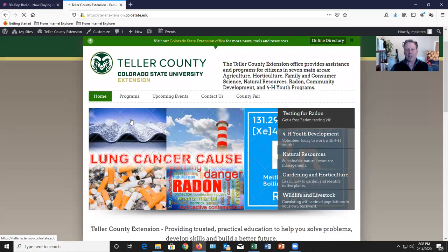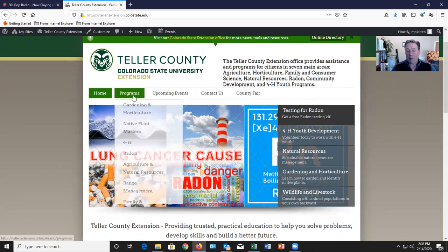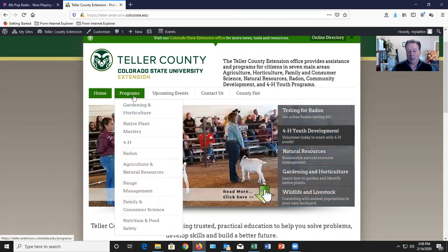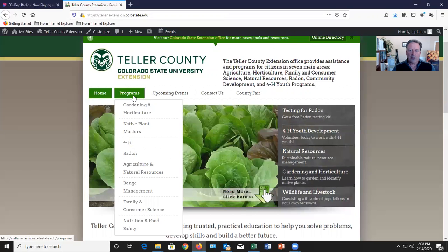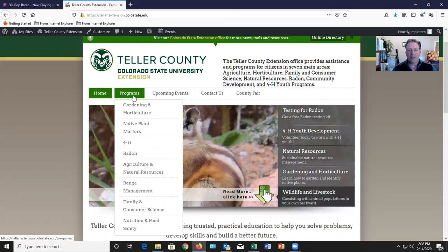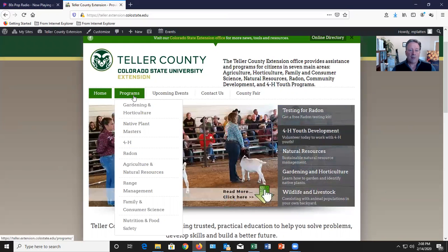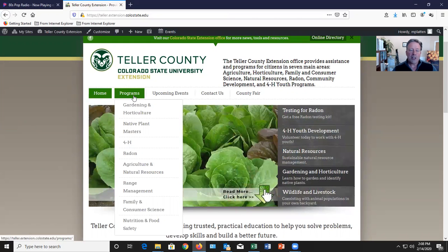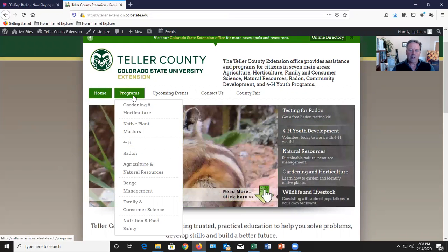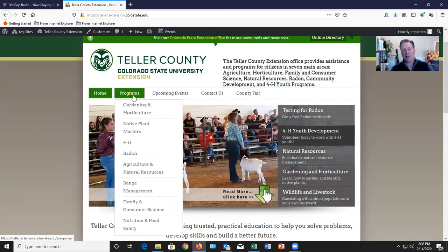And from there, you can see that we've got a bunch of different things that we do here in Teller County. Many people may think that 4-H is the only program that Extension does. Extension, really, is an outreach of the university. We're one of the 3 branches of the university, with the on-campus education being the first, our research stations being the second. We've got 6 or 7 research stations across the state, and then Extension being the 3rd branch of the university.